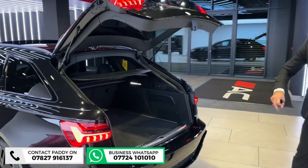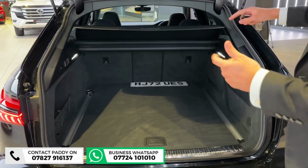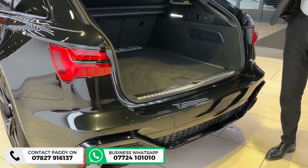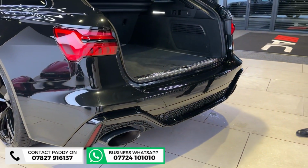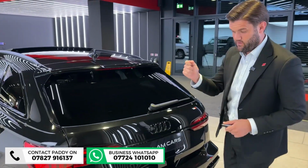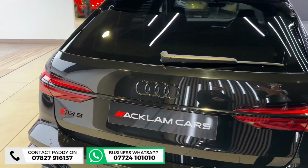Fully de-chromed rear, sports exhaust as standard. Huge amount of boot space, whether it's suitcases, you're going on holiday, you're shopping, you're going to the gym, whatever it might be, you'll get it in there, no problem whatsoever. Huge oval exhausts, which come with a switchable mode on the steering wheel, which makes it dead straightforward. Even got your gloss black logo, so it's fully stealth.